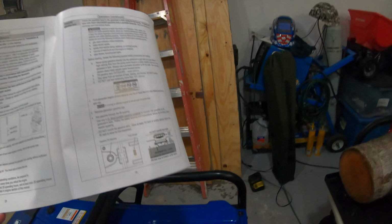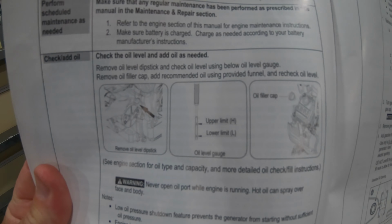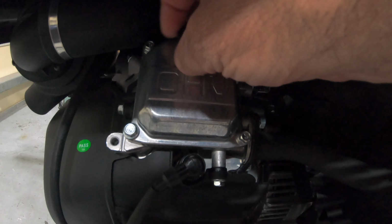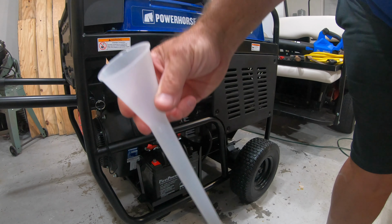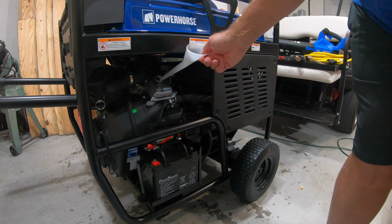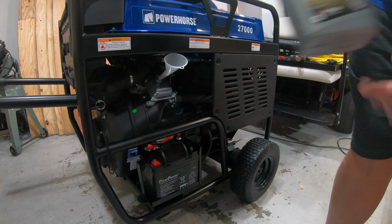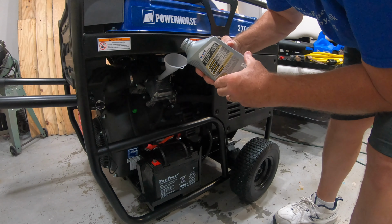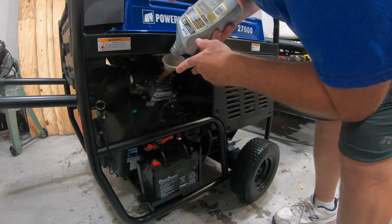After reading the manual from front to back in my chosen language, I saw that I needed to add oil as it was shipped dry. It said to add 10W30, so I ended up using a Mobil 1 oil. I know that there are a couple different schools of thought about having a break-in period, but I just went ahead and put in the Mobil 1 and wouldn't have to worry about it again. It does have a low oil shutdown switch as well, which is a great feature. This engine called for 2.6 quarts, so I just bought 3 and had a little spare in case I needed it.